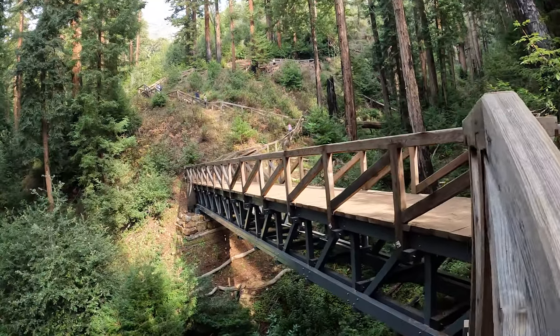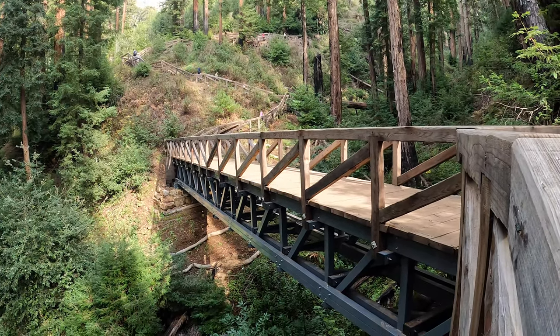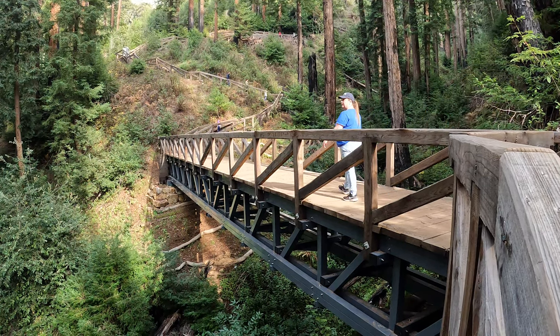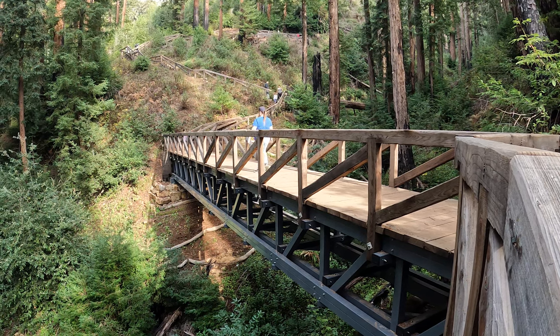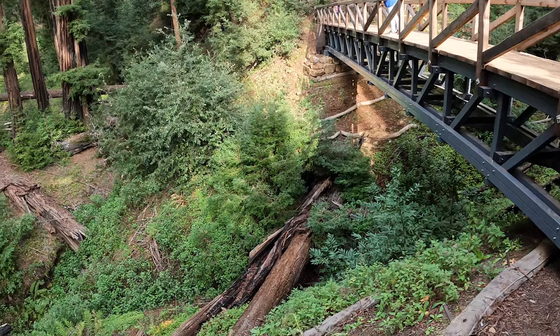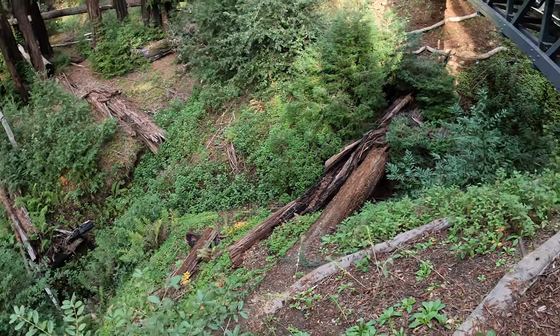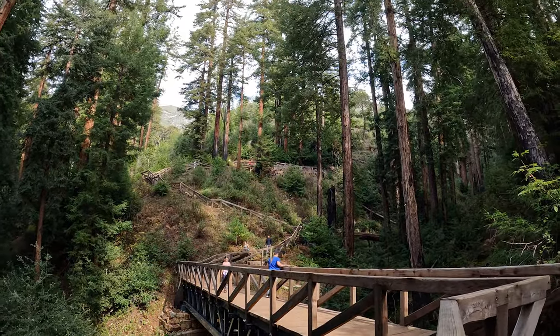All right, so Charlotte's gonna walk along the bridge. Go, Charlotte, go. Newly built bridge, there she is right there. And then down below in that gully is a little river, a little creek there. And then again, more redwood trees all along.